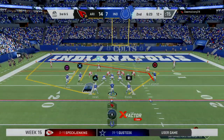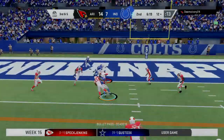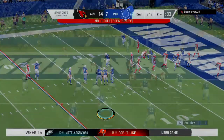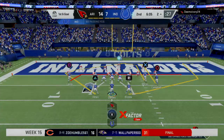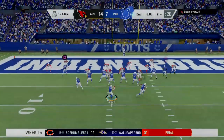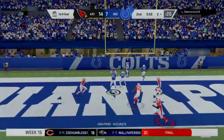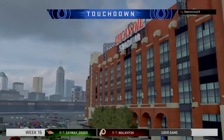From the gun on 3rd down, Daniels. Catch made here by Campbell. Good work, they're able to convert on 3rd down, and that sets up a 1st and goal. From the gun, Daniels. And he's got his tight end. That's Ebron, and it's a Colt touchdown.